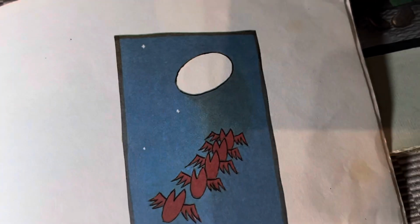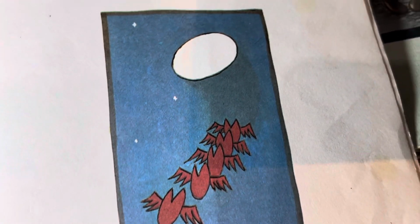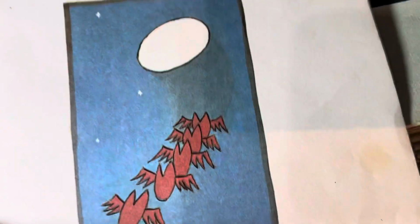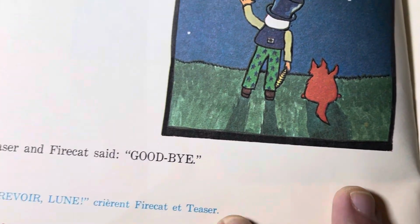And they flung it into the starry sky. So then the owls fling it back into the sky. And I guess the moon's still up there. And so now there's a moon shadow. Teaser and the Firecat said goodbye.